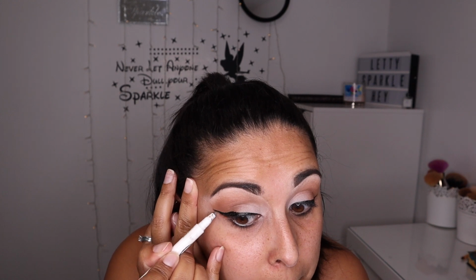Now to fix it, you can get a wipe or some makeup remover and a cotton pad. It's just a simple eye makeup remover corrector pen. So mine's really old, but you can go like this and it erases it. Like so.